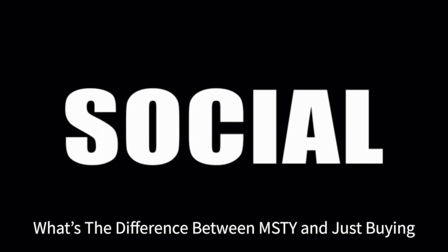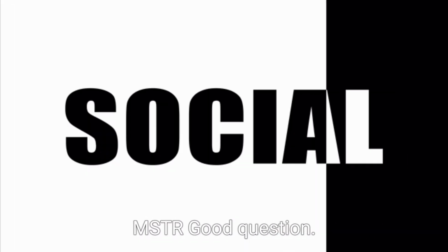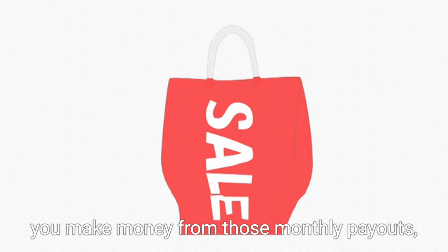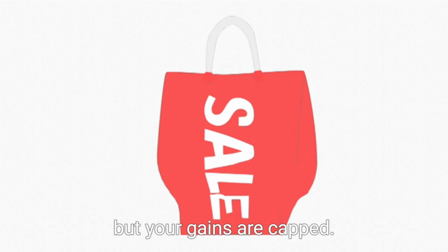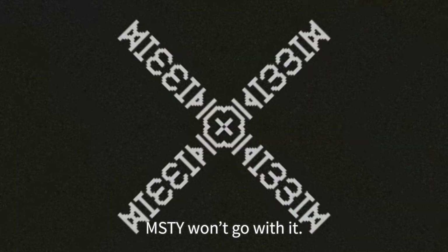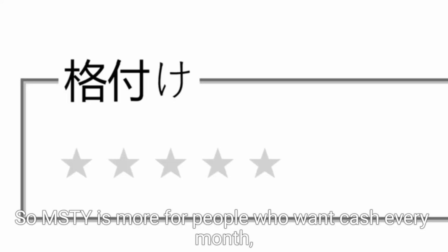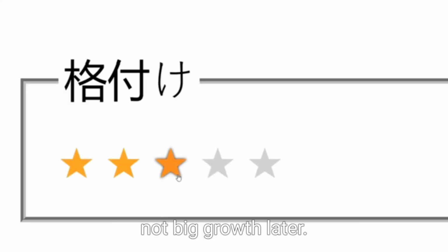What's the difference between MSTY and just buying MSTR? Good question. If you just buy MSTR, you're betting it goes up, but it doesn't pay you anything. If you buy MSTY, you make money from those monthly payouts, but your gains are capped. So if MSTR goes to the moon, MSTY won't go with it. But if MSTR crashes, MSTY still drops. So MSTY is more for people who want cash every month, not big growth later.